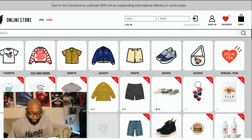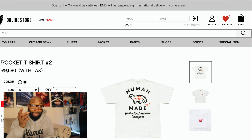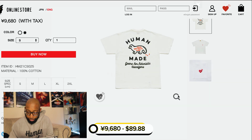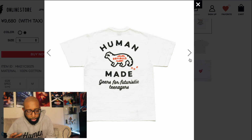So we're gonna go to the next. We're gonna go to cut and sew. This tee, I caught this one like an hour and a half after the drop. Oh my God, bruh. This tee right here, I'm selling the other one and keeping this one. I'm gonna sell the other Civic Cat tee that they had dropped. I'm gonna be wearing this one because I just like this back print of the Civic Cat, and I just like the colors, that red and black print. So simple, so simple.